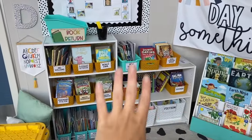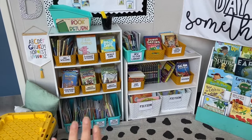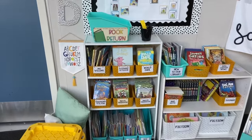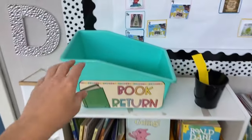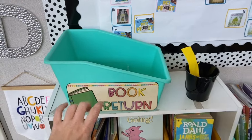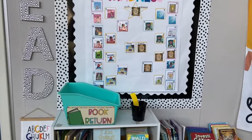Over here, we just have a lot of graphic novels, miscellaneous fiction, and then more books with nonfiction at the bottom. This is my book return. So when kids are reading a book, they put it back here, and then our library person will put it away. I have bookmarks. And then this year we did March Madness.